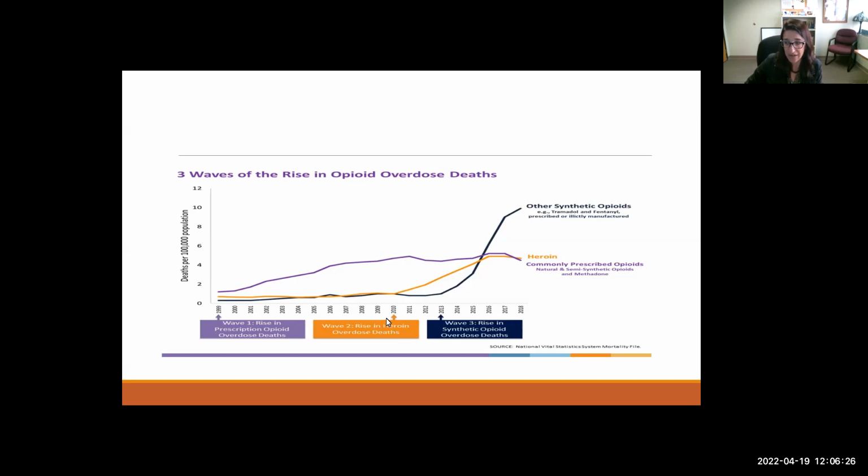But what we see there is the second wave, which is a rise in heroin overdose deaths, which occurred in part when people were no longer taking the prescription and they would turn to heroin as an alternative. And then wave three, starting in 2013, is when we see this rise in synthetic opioid overdose deaths, namely fentanyl and carfentanil, so not methadone. This is rising, as we know, still past what we see on this slide.